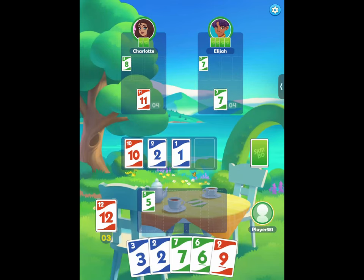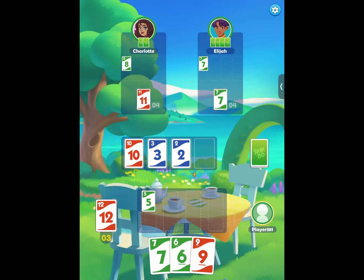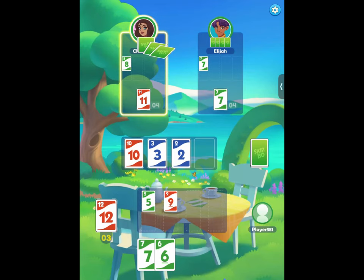Bam! Look, a new hand. Isn't that fun? So you get to keep playing cards until we can no longer play. So I don't have a four or a three or an 11, so I can place this card in this discard pile, and you keep going.